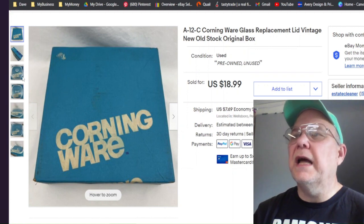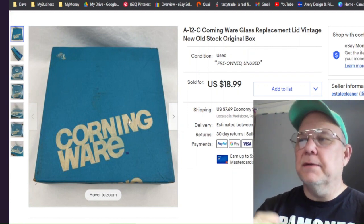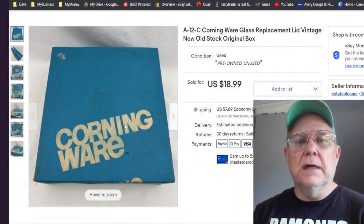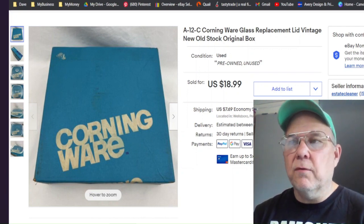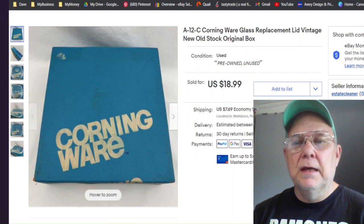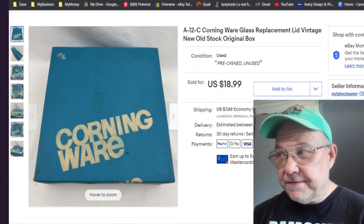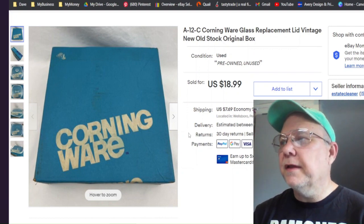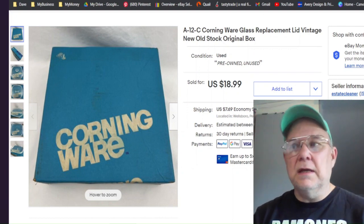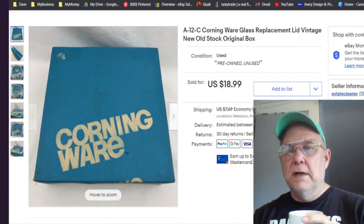Corningware. This was a glass lid. It was a glass lid in the box. I don't know what I paid for it. Sat around here for a while. I don't know where it even came from. I listed it July 7th. It sold August 5th, and I got $18.99 plus shipping on that. And it arrived safe and it was cool. Everybody was happy.